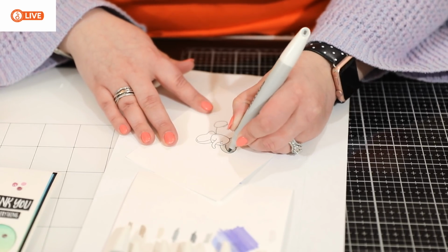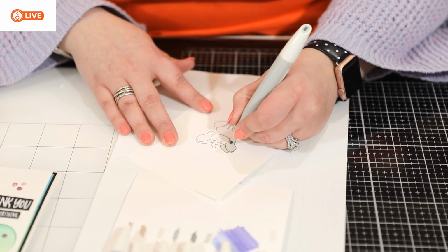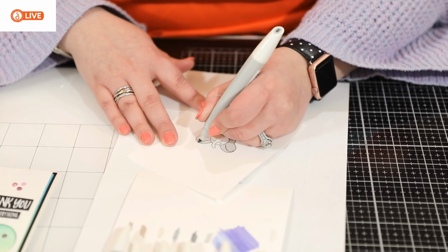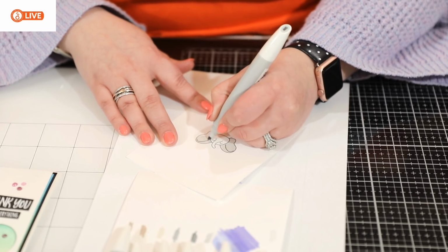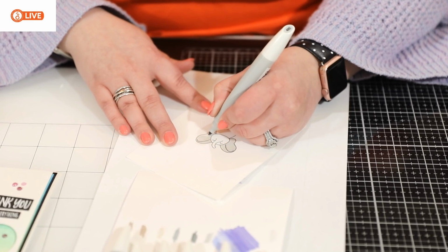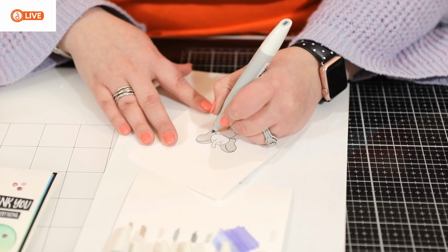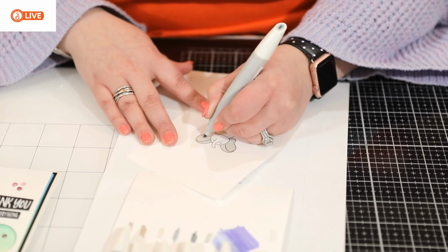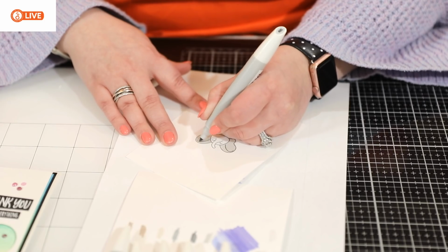So I'm going to saturate the ears. Again, I'm working on that piece of printer paper, and the reason is that it's going to help stop the bleeds. Now, if you struggle with bleeding, work with embossed images. Heat emboss your images because it will help you with bleeding until you work out how much ink to lay down on your paper. How do you know whether you've got enough ink on your paper?